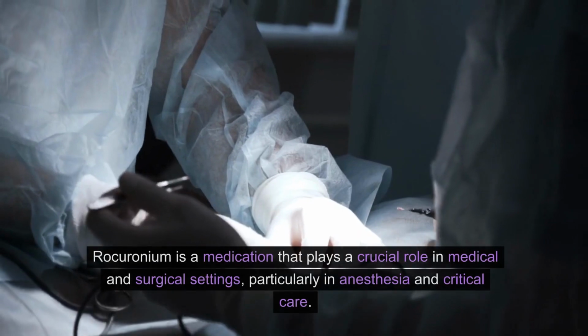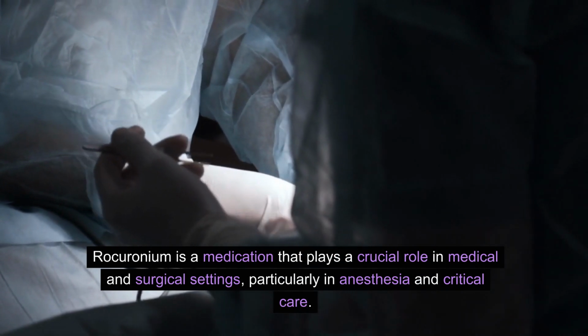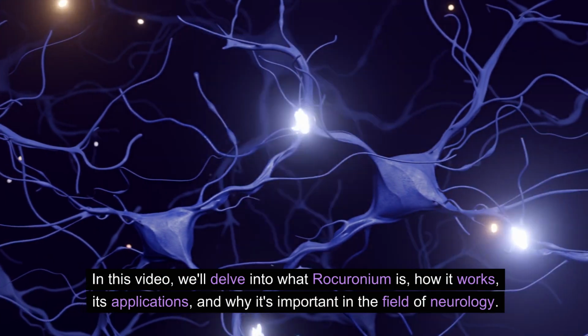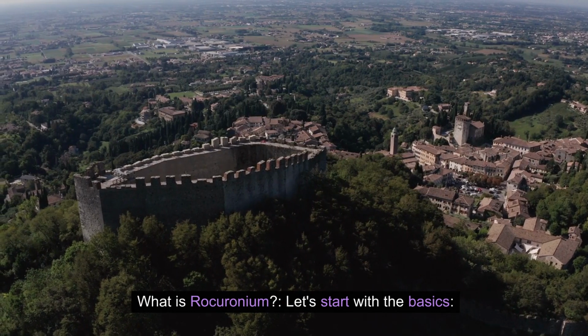Rocuronium is a medication that plays a crucial role in medical and surgical settings, particularly in anesthesia and critical care. In this video, we'll delve into what rocuronium is, how it works, its applications, and why it's important in the field of neurology. What is rocuronium? Let's start with the basics.